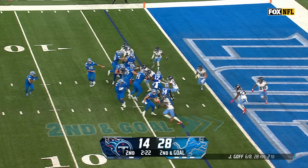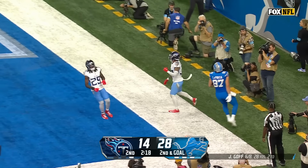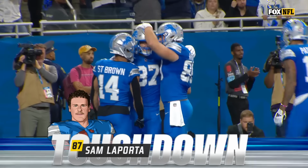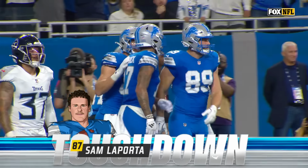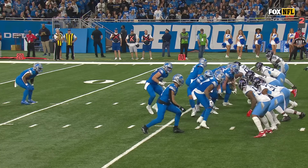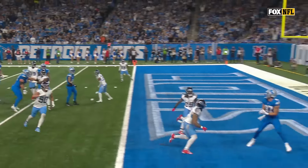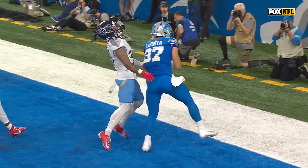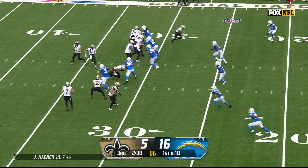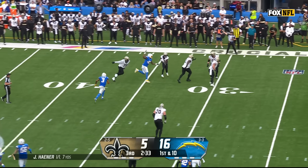Laporta in motion, toss play. Montgomery wants to throw to the end zone. There's the touchdown for Sam Laporta. Here comes Sam Laporta across in motion. Just a little flash block on Harold Landry at the end. That is enough, though. It allows that separation. Those hits to create momentum for himself. A 24-yard run, and somehow thrown behind.